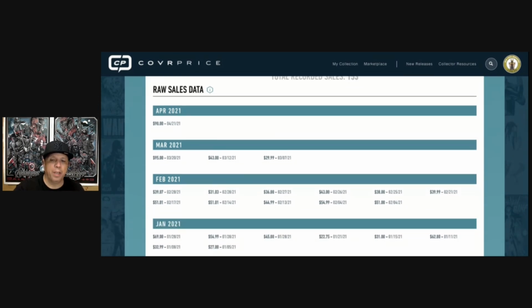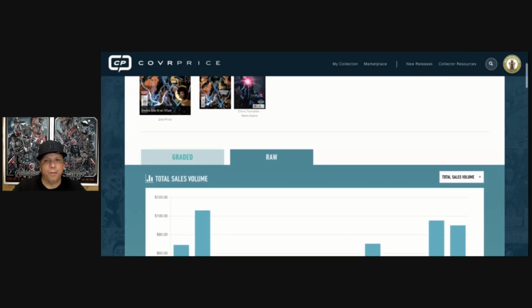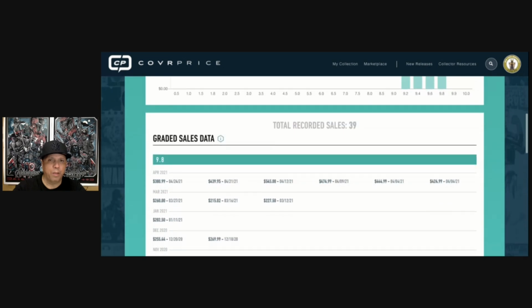So it's picking up now, $90 investment, but I'm telling you, I would pick this every time. I have one. Every chance I get, I would pick this up for $75 to $90. Yeah, I'll take it. It's what I did with my Miles Morales second prints.